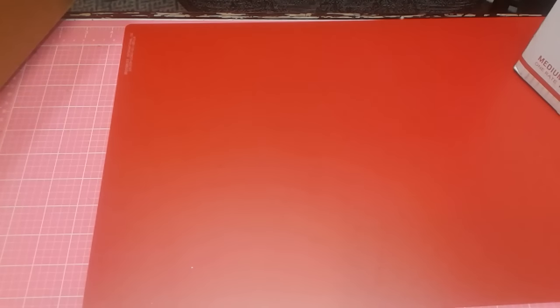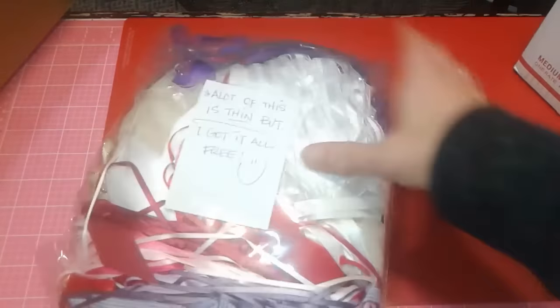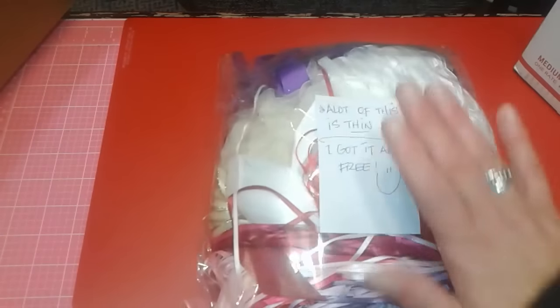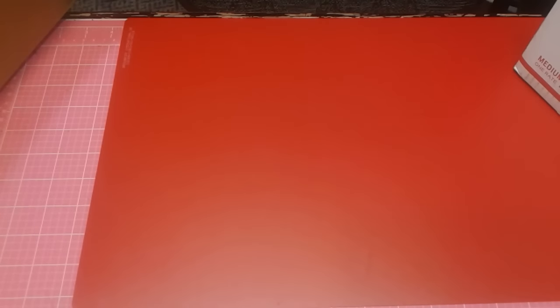And with her, she marked the boxes 1 through 3. She's so cute. She gifted these, and this is for the bag closures. A lot of this is thin, but I got it all for free. She's so sweet. Look at all this. Perfect for the bags. Oh my gosh, Kat, this is awesome. Thank you so very much.